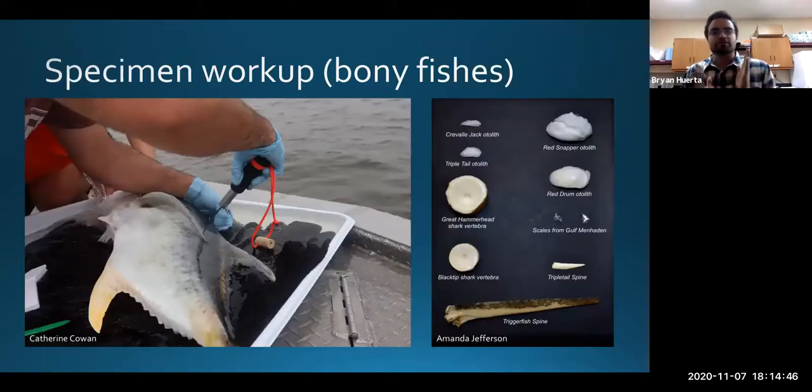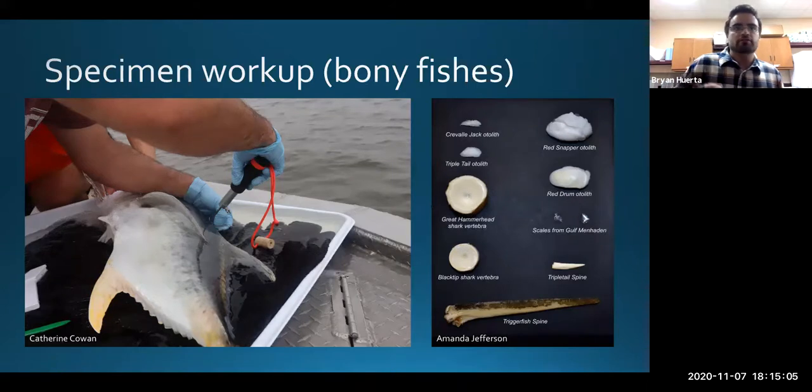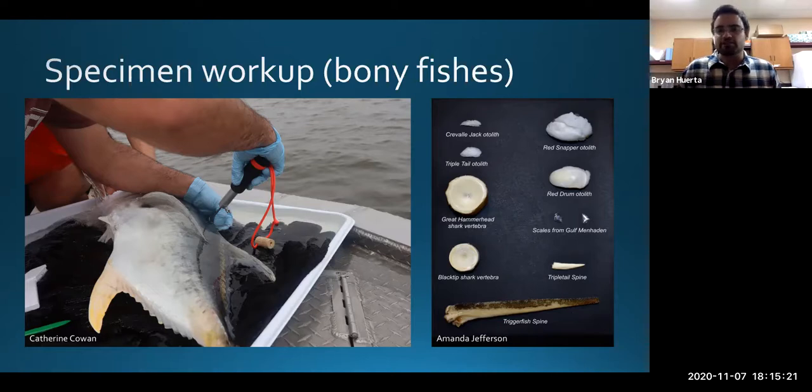So, specimen workup with bonnethead fishes. It's the same. We do spaghetti tags sometimes. But also sometimes we take otoliths, which are pretty much ear bones, so you can do age and growth studies. They are composed of calcium carbonate and protein, and they form rings. It's pretty much like a tree, where you can see the rings and estimate the age of the tree. So it's almost the same thing. It's the same with shark vertebrae too.